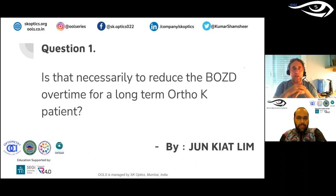In my office, I systematically reduce the back optical zone diameter of the lenses for every child with myopia in progression. I do it for any child directly, always. But of course, we have two articles at the moment that show that reducing that optical zone diameter could improve myopia control, or that they will be better. Then we need to be quite careful until we have more information at that point.